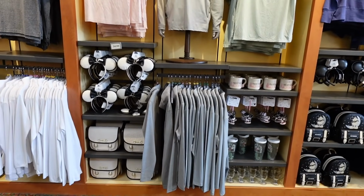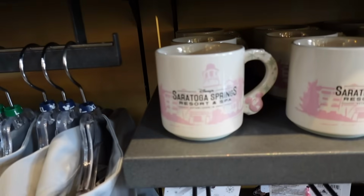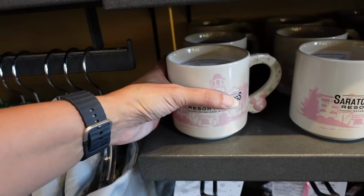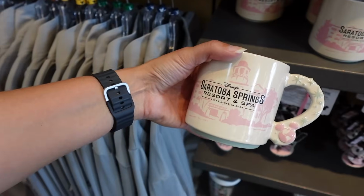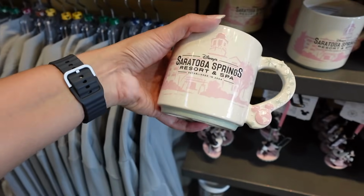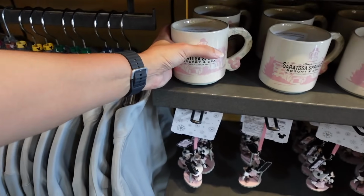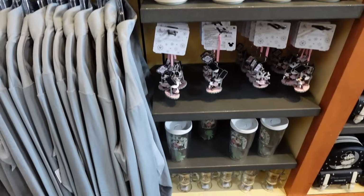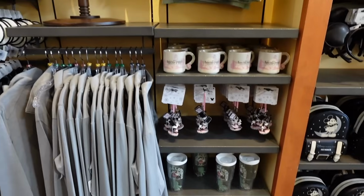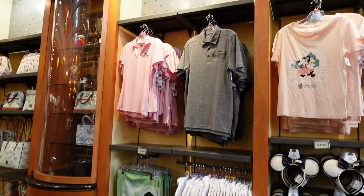And then of course we have Saratoga Springs resort specific stuff. Now I think that some of this is new. We're gonna take a quick look, but I know we're really taking a look at Disney Vacation Club specific or generic Disney Vacation Club stuff, not resort specific stuff. This is a cute mug though. I do like that. And then we have, of course, some cups and other cups down there. Christmas ornaments, lounge flies, more Saratoga Springs stuff.